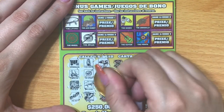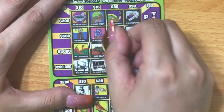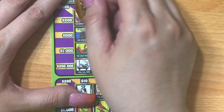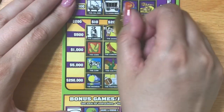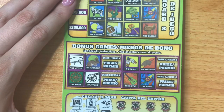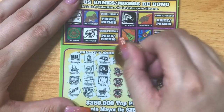All right, boar, people shoes, hen, and mortar pestle. People shoes and hen. We've got the people shoes. No hen. Down here, people shoes. Boar, hen, mortar pestle. Nope.